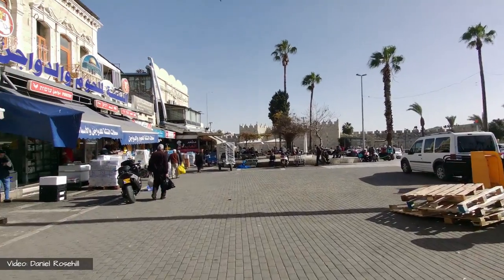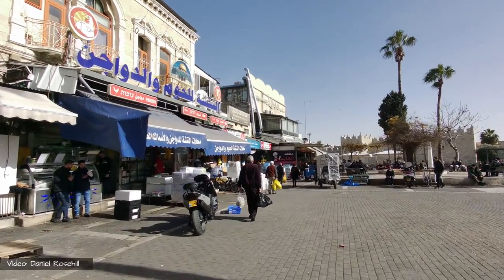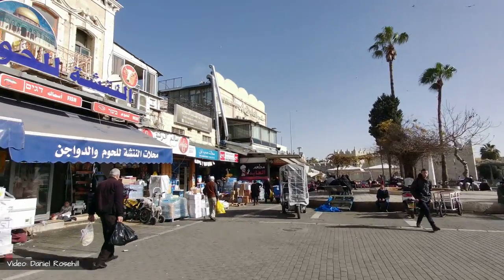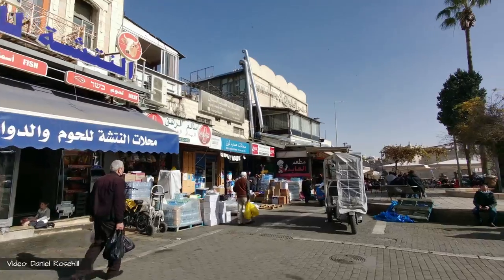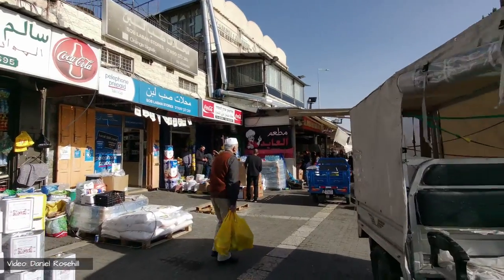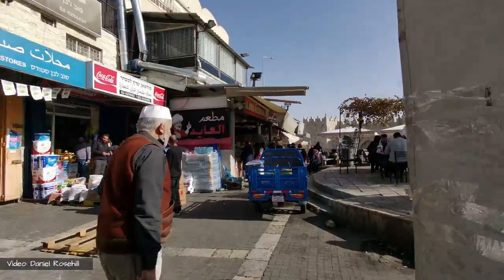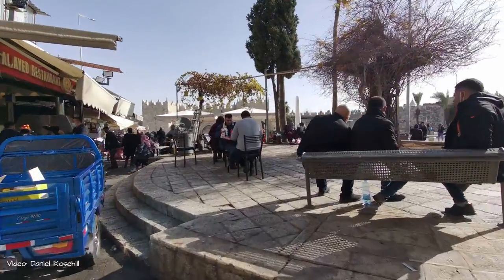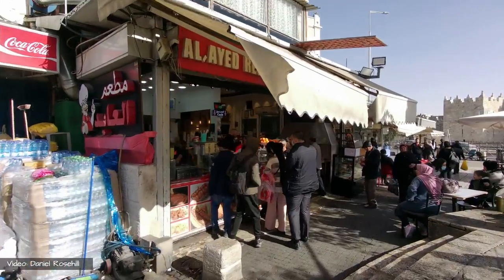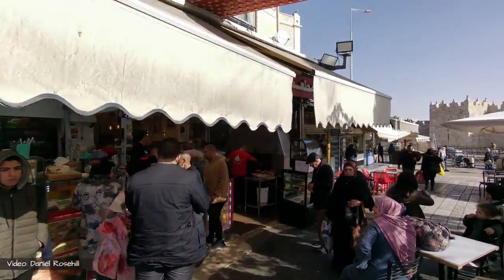Al-Anbaya is what's given on Google Maps. Not sure that's actually used much. Here you have some more shops. This is the Al-Ayed restaurant. Quite a well-known place.